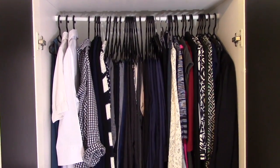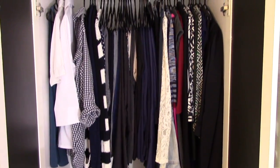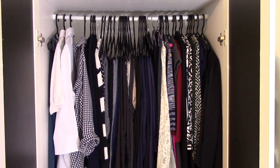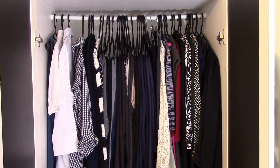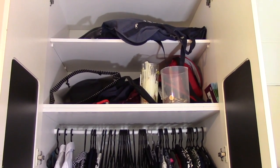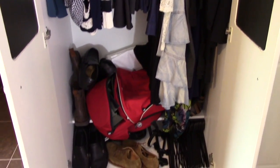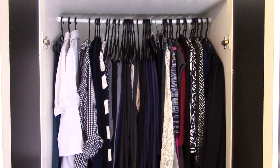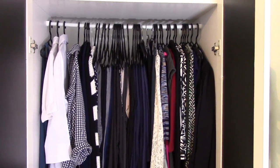Okay, so here we have the wardrobe that is in my bedroom. This is where I hang my clothes, well, some of my clothes. My husband uses the top two shelves, which is why they're so messy. And he also uses the bottom, also messy. This is my space. I turfed out all of his stuff, put my stuff in instead. So I'll just show you very briefly what's in here.